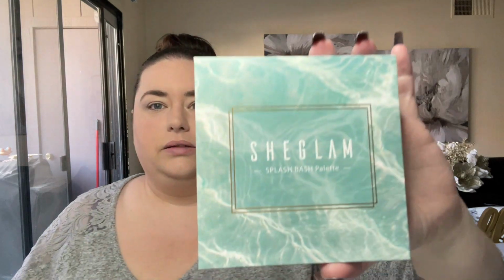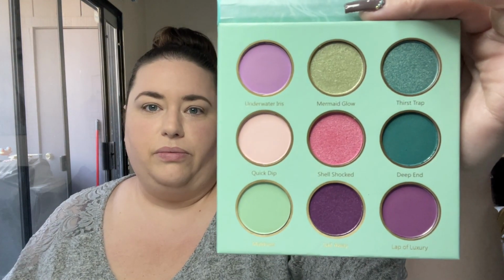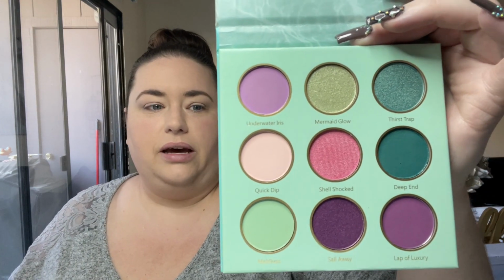And then the next eyeshadow palette I got here is the Sheglam Splash Bash palette. Love this packaging. It's like the little water. It's so cute. And the aqua and the gold. Okay, so that is the same thing as the box. Now the shades for this one are on the back. Okay, well, that little acetate thing just fell out, but this one is super, super pretty as well. And this one has the shade names listed under each color. So that's cool. So they do differ a little bit.